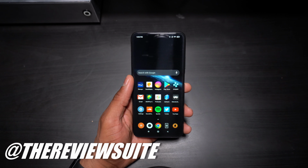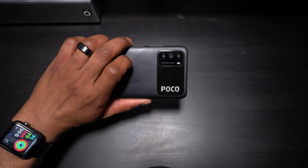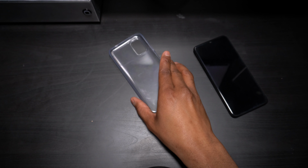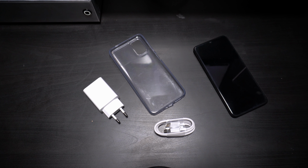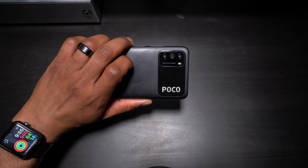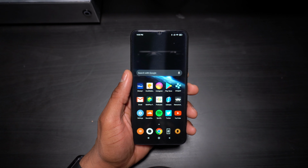This is the Poco M3. It's not often that I talk about smartphones on this channel, but I do like to dabble in budget or low-cost Android devices from time to time. When I first learned about the Poco M3, there were a few things that really got my attention: 1, the screen size, 2, the Snapdragon processor, and 3, the price. For this video, we're going to talk about the good, the not so good, and why you may want to pick this phone up for yourself.